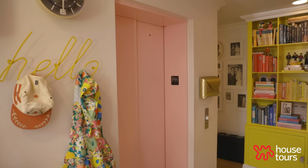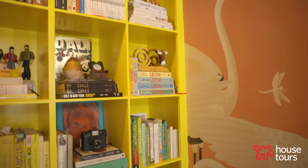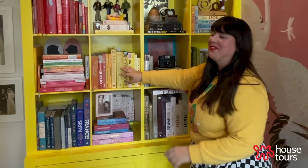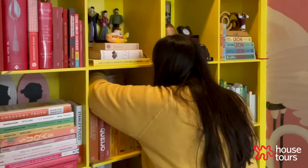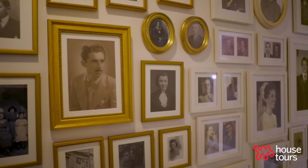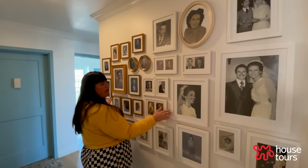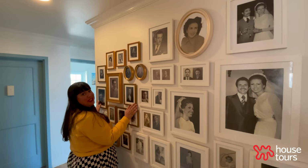So this is the entrance and this is my library. It is color coordinated, but the most important books are behind these books because these are the cute ones, but the serious ones, the ones that I truly learned from, they're all hidden behind. This is where I keep my ancestors. Golden frame, my family. White frame, my husband's family. I just wanted to make my family look more special.